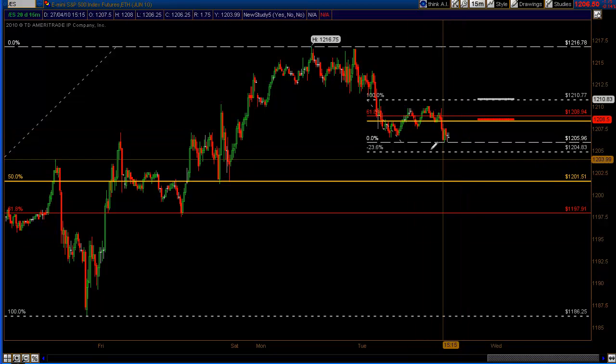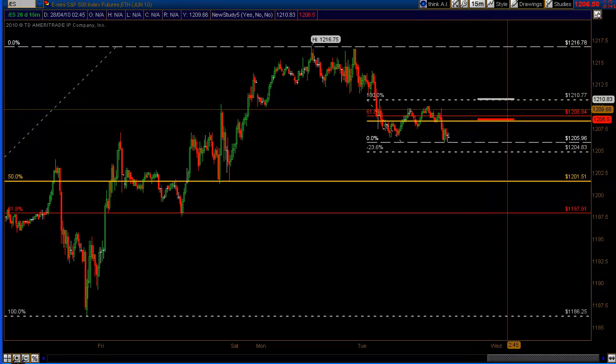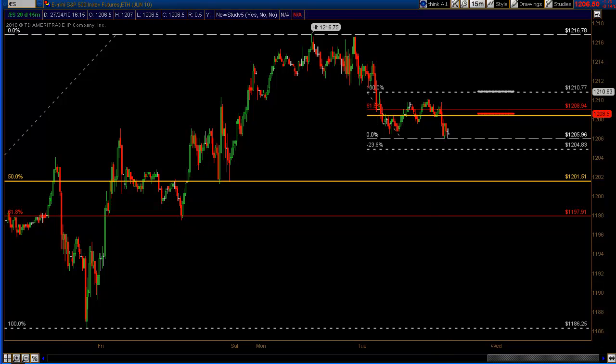Wait for these measured moves to work out. If they break down or if they hit these 1201.50s, that's a buy up into the gap fill and continued strength if we break the series of measured moves.